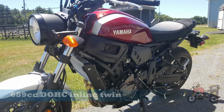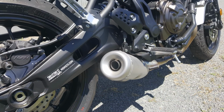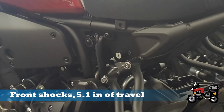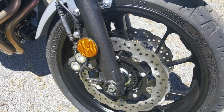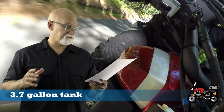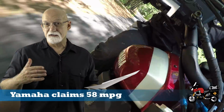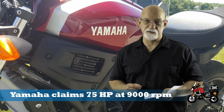They come with a 689cc dual overhead cam inline twin engine with 8 valves, and it's fuel injected. Right? It comes with a 41 millimeter telescopic front fork with 5.1 inches of travel, and a single rear shock with adjustable preload, again with 5.1 inches of travel. So the front brakes are dual hydraulic discs, 281 millimeters with ABS, and the rear disc is again hydraulic, 245 millimeter, again with ABS. Both bikes come with a 3.7 gallon capacity fuel tank, and they claim 58 miles per gallon, which should put your range on that tank at around 215 miles if you get the claimed miles per gallon. And finally, Yamaha claims that this engine produces 75 horsepower at about 9,000 RPM.